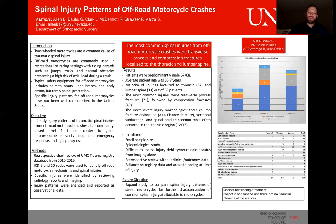So really the goal of the study was to identify specific injury patterns associated with off-road motorcycle crashes, as there's a current lack in most of the literature.